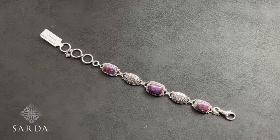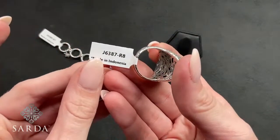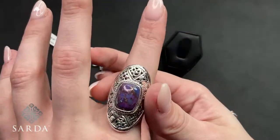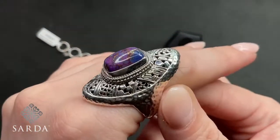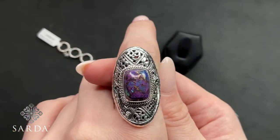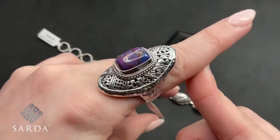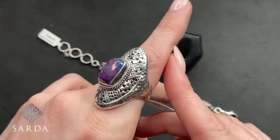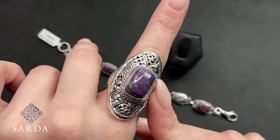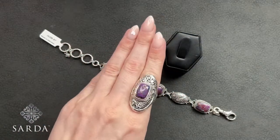Next up is some Mojave turquoise. So J6388 is the bracelet, and J6387 is the size 8 ring. Ring is $129.99. Look at the pretty purples. You've got turquoise, kind of a cobalt blue, some bronze, and then this mixed motif kind of circle around it. So we've got the tree of life, the chain link, the flattened jaw and bead, the basket weave, and then hammered all the way down and around.